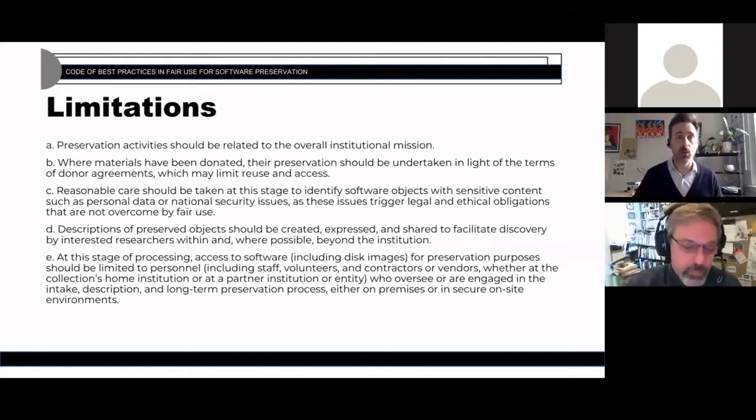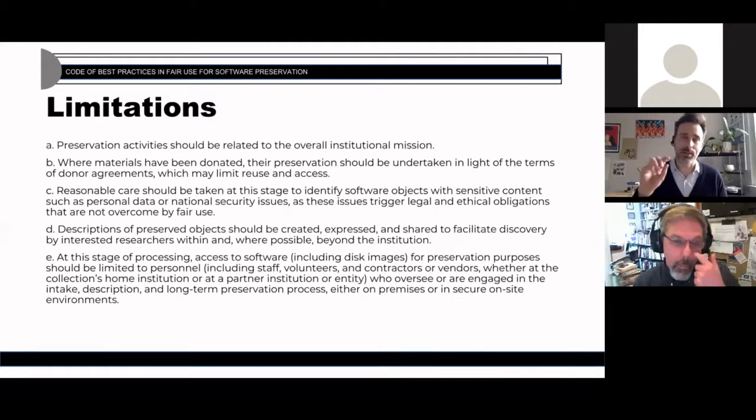And so one of the first ones, which maybe goes without saying, but it came up a lot and with some vigor, was that you really need to have preservation activities that relate to your mission. This was literally the first thing that any group raised, within 10 minutes of our first focus group discussion. We put out a hypothetical question and the group immediately said, well, why are we doing this, right? You need to tell me that this is a part of my mission or I'm not going to do it. So you need to have a relationship between the preservation activity and the mission of your institution.